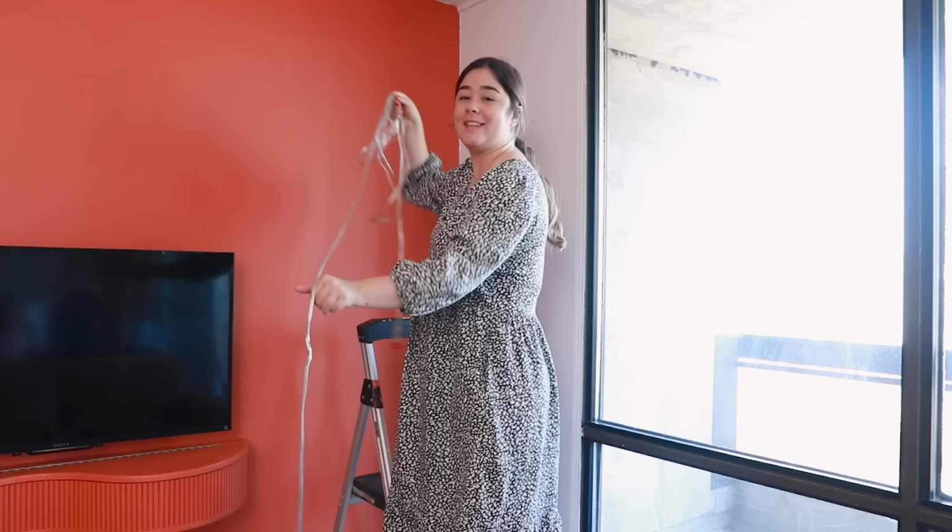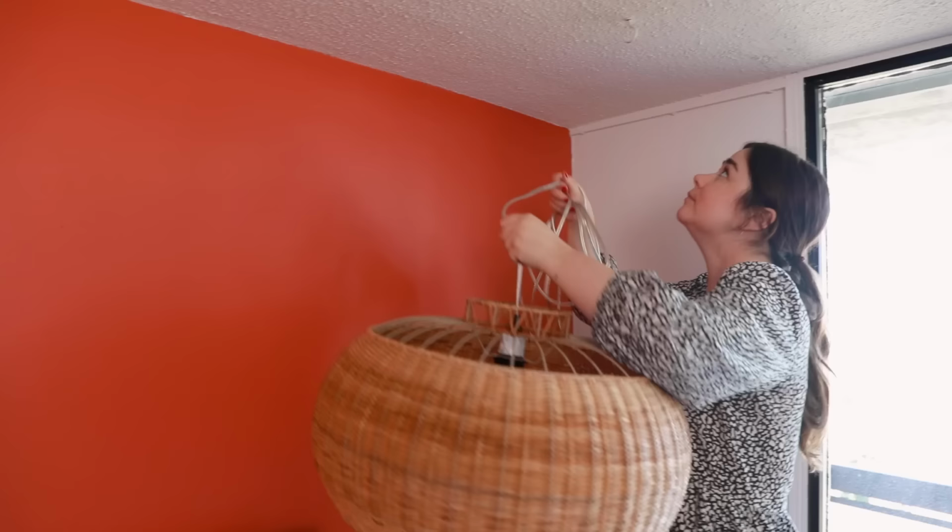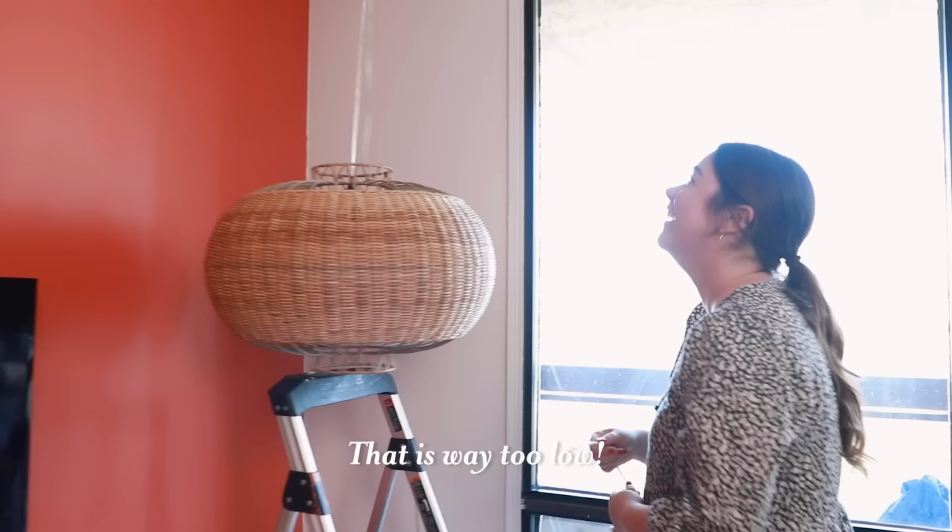Lights going up. This light is from HomeSense. I love it, and it's plug-in. So I am just going to plug it in and then swoop it over this hook, and we're gonna have a little light moment in the corner. Want it to hang down a bit, kind of low. That is way too low. It's so low.